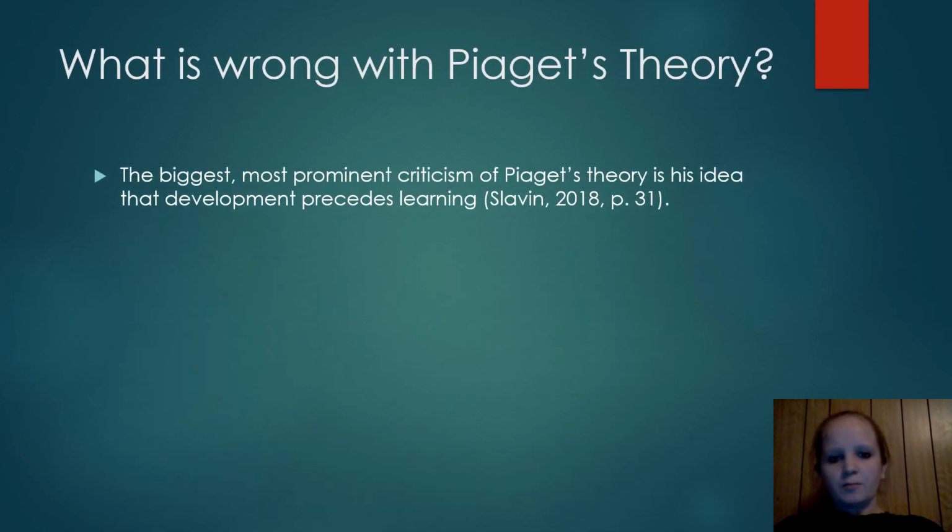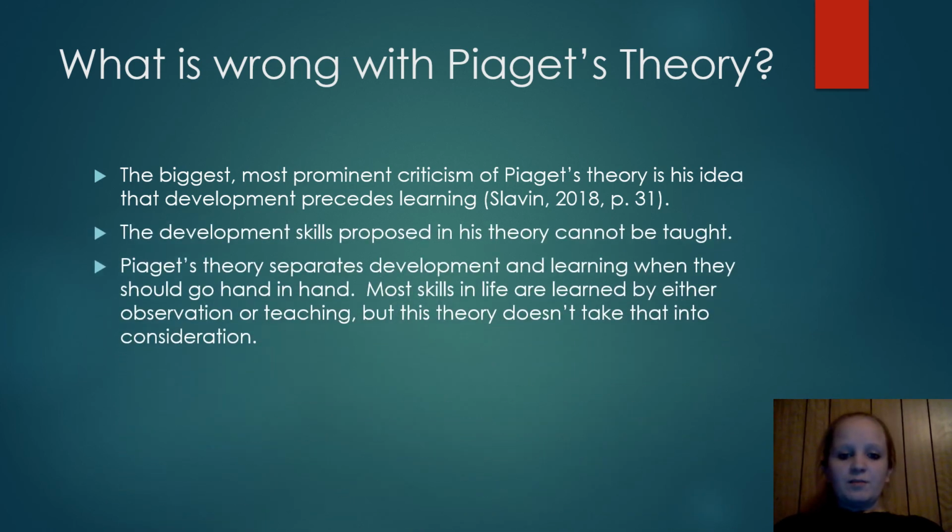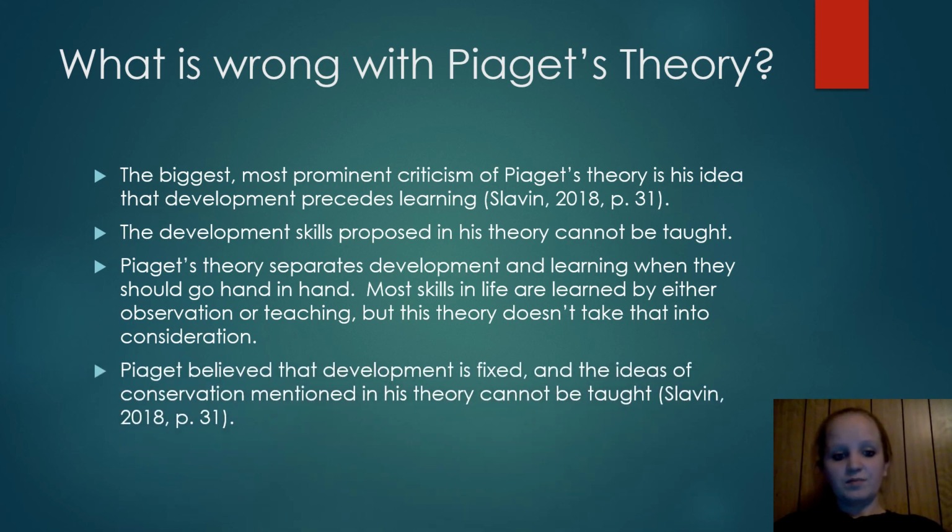So what is wrong with Piaget's theory? The biggest criticism is that his idea is that development precedes learning, when development and learning should go hand in hand. Most skills in life are either learned by observation or by being taught, and his theory just doesn't take that into account. He believed that development is fixed, and the ideas of conservation mentioned in his theory cannot be taught, when most things are taught as we grow up.